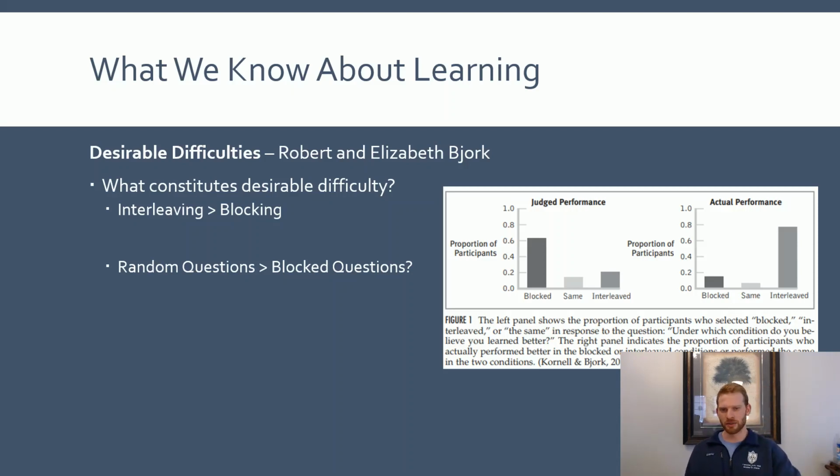And interestingly, what he shows, as you can see in these panels, on the left panel, students predicted that they would perform better if they blocked their subjects and studied one subject to mastery before moving on. However, their actual performance was completely opposite. The vast majority of students did better interleaving the subjects rather than blocking them. So what this tells me is that random questions are going to be greater than blocked questions when you're doing your preparation in your question banks.